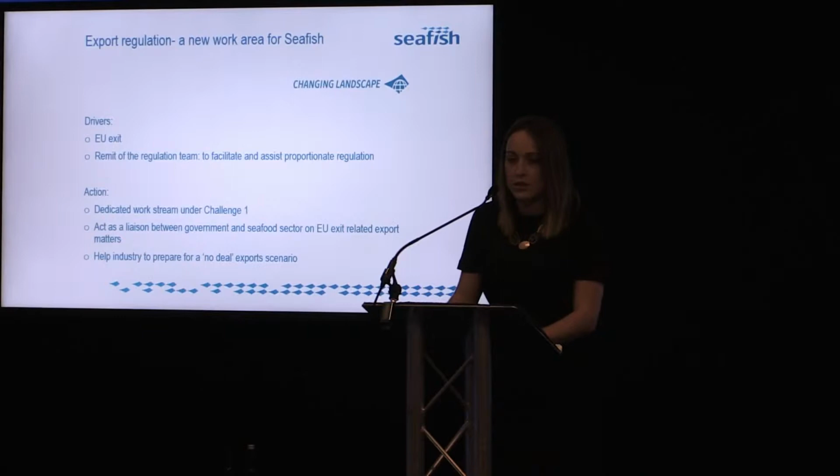Seafish's 2018-21 corporate plan provided the opportunity to develop this work area, and as a result, a workstream was dedicated to export regulation as part of Challenge 1, Changing Landscape. EU exit quickly became the focus of our evolving export regulation work, and it soon became apparent that maintaining the ability to export to the European Union with ease was a key concern for the seafood industry.